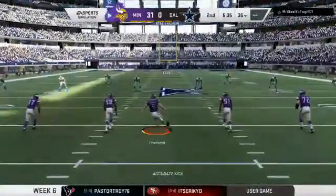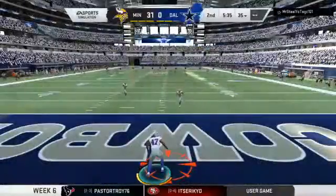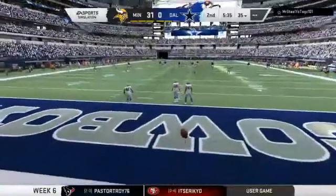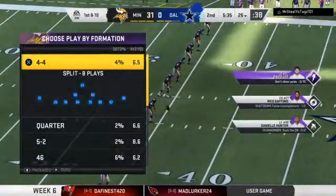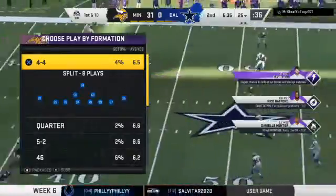They'll get another shot at it now as this one's in the air. The Cowboys take over first and 10 at their own 25-yard line.